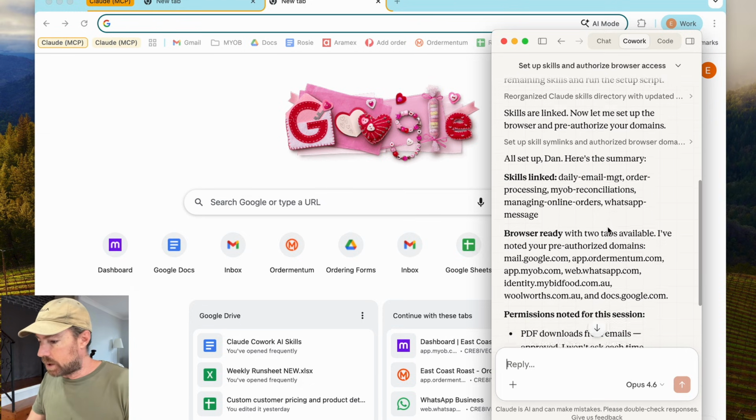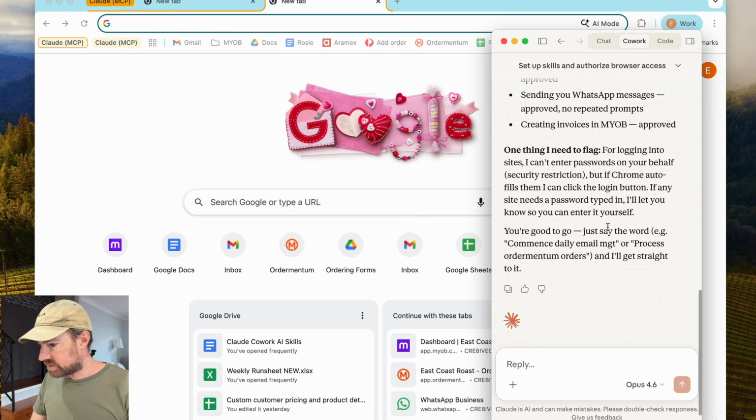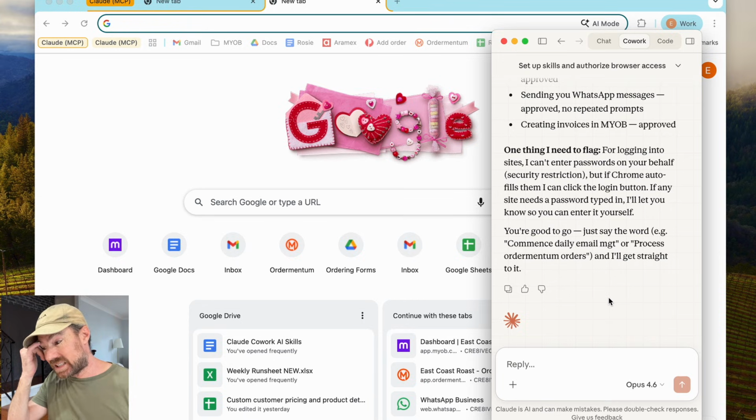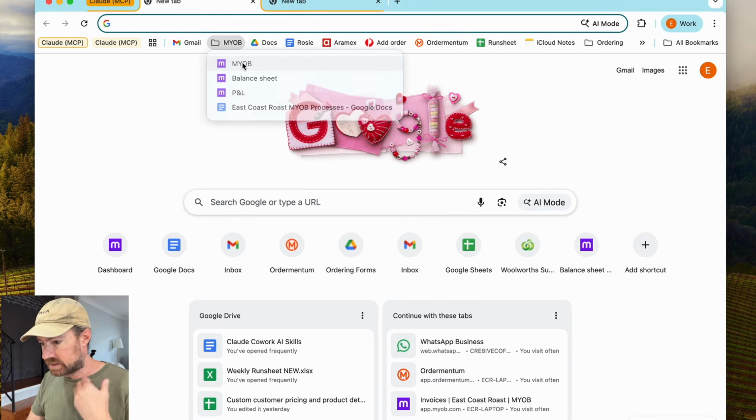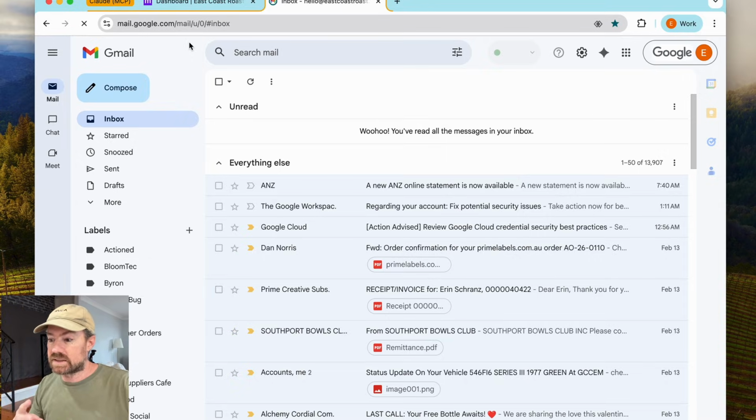So I've just given it an opening prompt to get the browser ready, get some permissions ready, and I'm about to give it some skills to do. I'm just going to read what it says here. For logging into sites, I can't enter passwords. Yeah, so I've got my password saved. It'll use my saved passwords. It just gives you some security reminders saying that it can't do certain things. So I've given this four main skills at the moment.